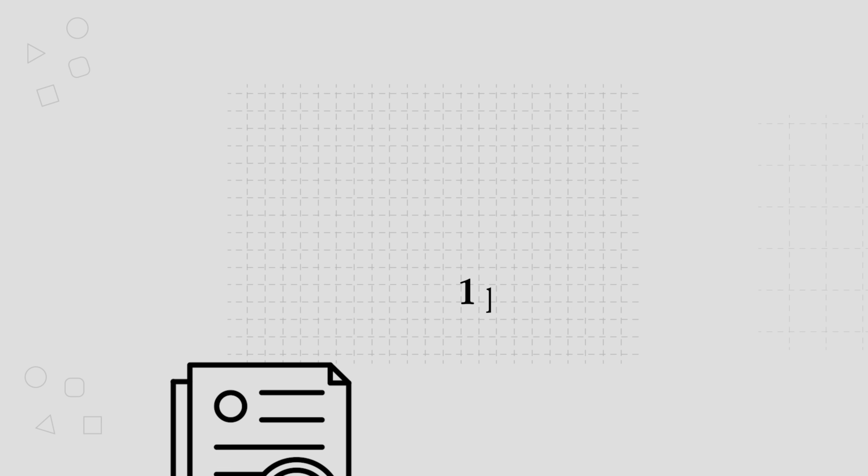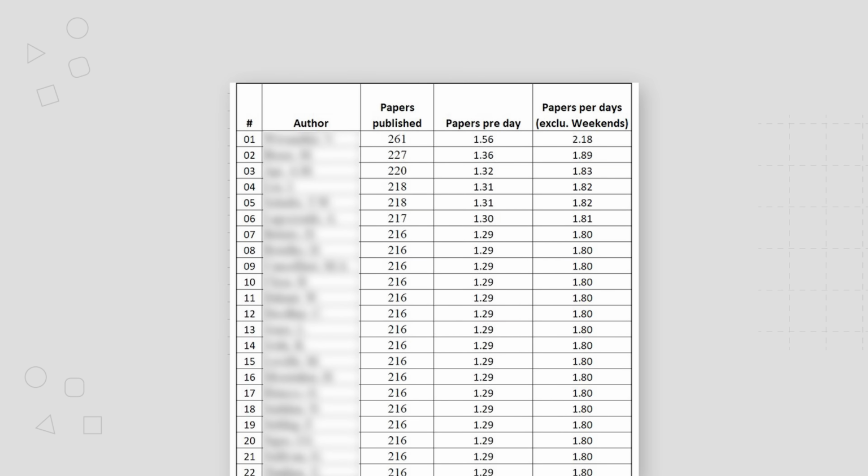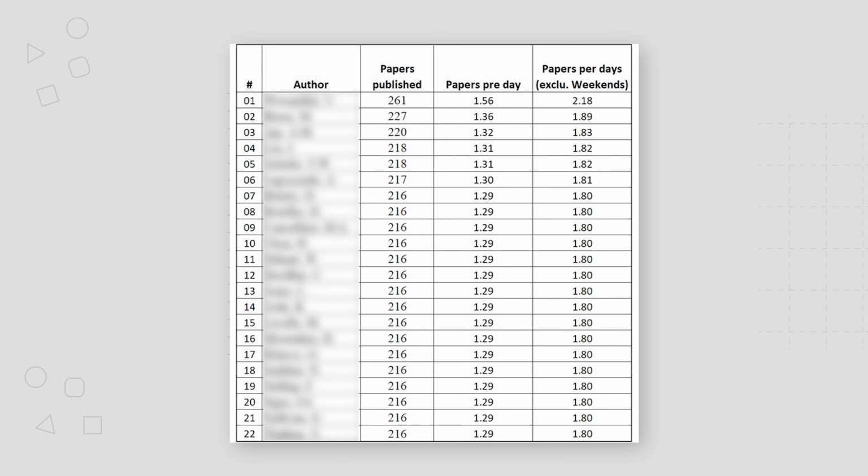That works out to be over 1 paper per day, and if you exclude weekends, so only include working days, that means that these people are publishing around 1.8 papers per working day, with this top person publishing over 2 papers per working day. Now, I don't care what field you're from, but that rate of publication is absolutely impossible. In my mind, the people who are publishing papers at this rate, it's like that meme from Parks and Rec, right to jail, no trial, right to jail. Right to jail, right away. No trial, no nothing.